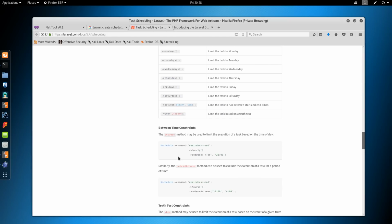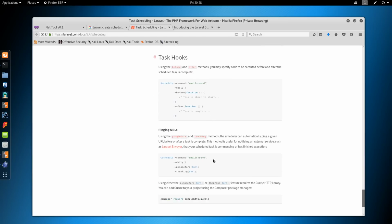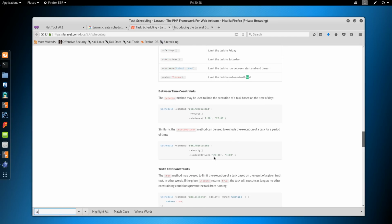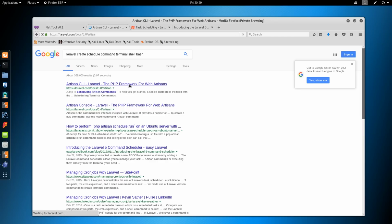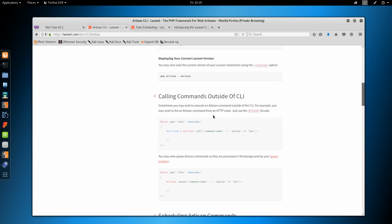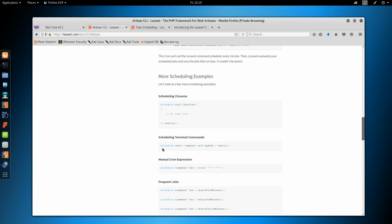Still searching. Time constraints, running task, maintenance, task output, task hooks. Did I miss something? Nope. So go back. Let's see. Schedule command, terminal, shell, bash. Does this work? Artisan list. Calling commands outside of the CLI. Scheduling commands. Scheduling terminal commands. So we want to do schedule->exec, composer self-update. This is running the bash command composer self-update every day.